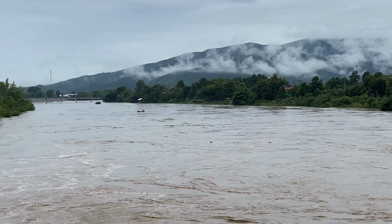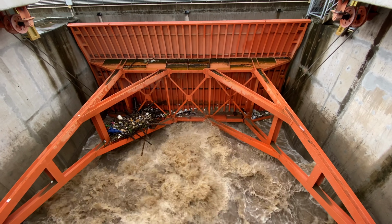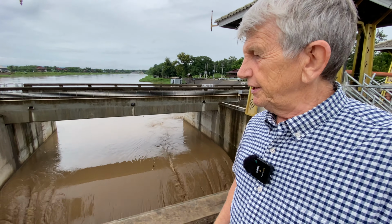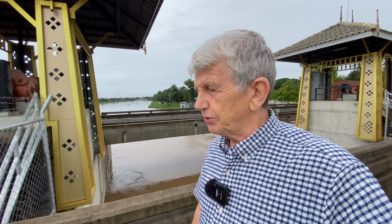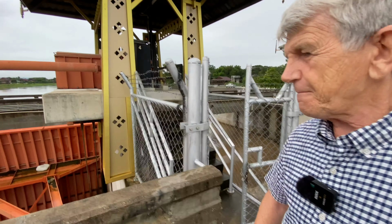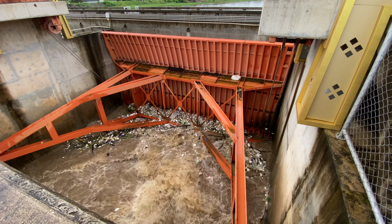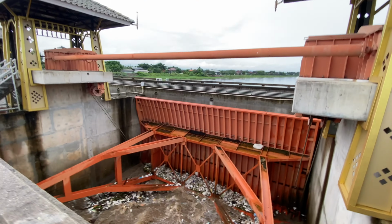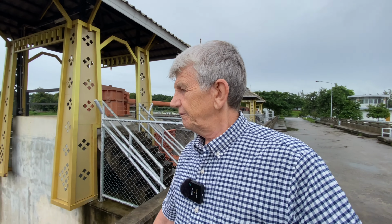Oh my goodness me. These sluice gates are lifted and allowing the water to pass through unhindered. This gate here has never had a sluice, it just lets water through, and it's the same level as the one next door. Oh, look at this. The rubbish that's getting tossed around in here, it's the same sort of rubbish that you see upstream. Polystyrene, plastics, shoes, helmets, footballs. Oh my goodness me.